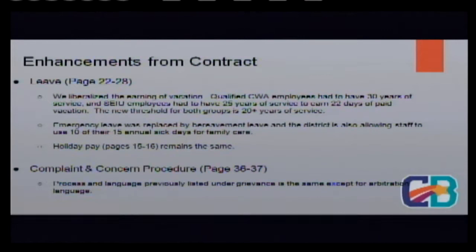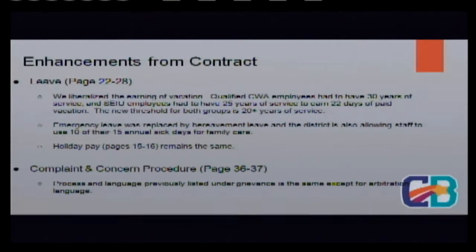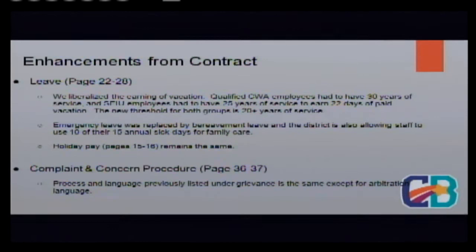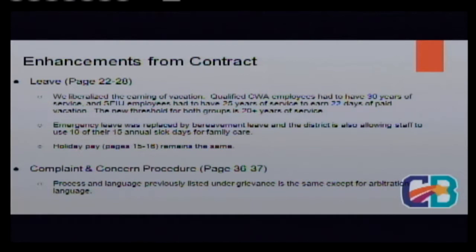There was some concern about the grievance procedures. We added a complaint and concern procedure on pages 36 and 37. The process and the language, as listed in the agreements, is exactly the same. If you look at all three of the contracts, in fact, we made it a little bit better. Some had better wording than others. We made it basically the same. The only thing that was different is that at the end of the contracts, there was an arbitration clause, whereas now the superintendent would review it, and his or her word would be final on that.